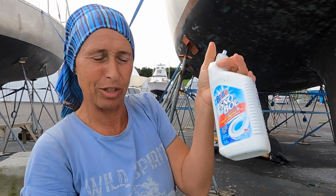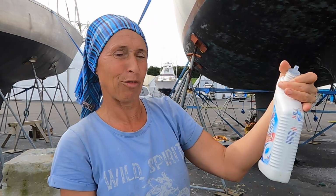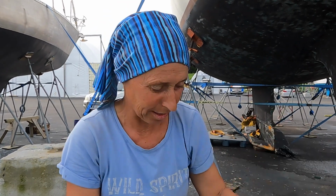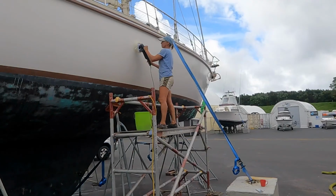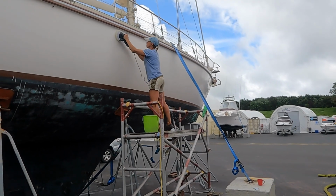So this was recommended in Curacao actually. It's like toilet bowl cleaner, but it does get rid of sort of minerals, water stains, so I use that. And I clean the whole hull down, try and get rid of any stains and any sort of discoloration, and then polish it.